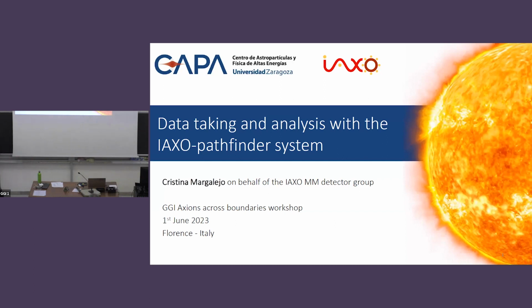So, thank you for coming, and thank you to the organizers for giving me the opportunity to talk here about the data taking analysis of the IAXO Pathfinder system. As Julia said, I am a PhD student at the University of Zaragoza, so this is the core of my PhD thesis, which I haven't finished, but more or less everything is condensed here. Of course, it's only me speaking, but we are a very big group, not only the IAXO collaboration, but the micromegas detector group.